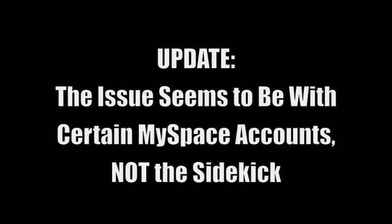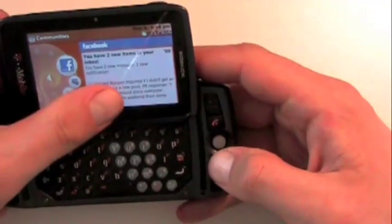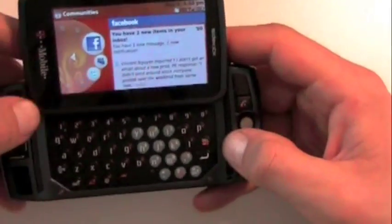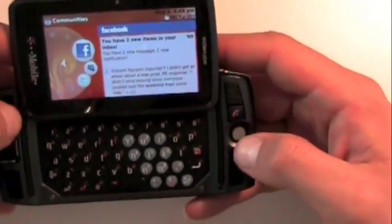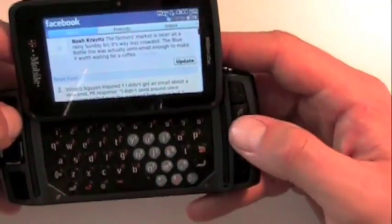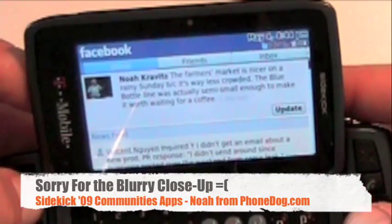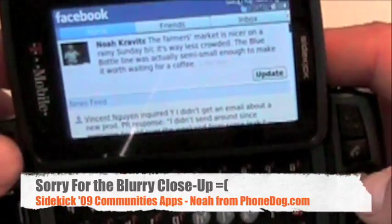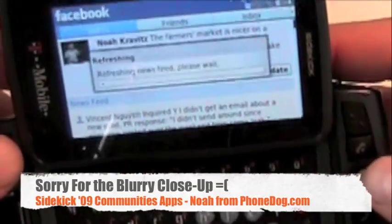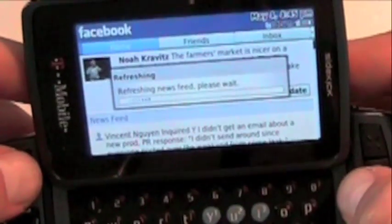So we'll go to Facebook here, and so here's the kind of sub-menu level, still on your home screen, down one menu, your kind of quick update, and then you can click, and it'll take you to the actual Facebook app. And so this is actually not current. I've updated my status since then. So if I refresh home, it'll refresh my news feed. And let's see what's going on.